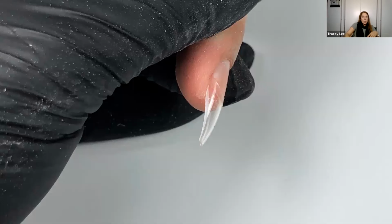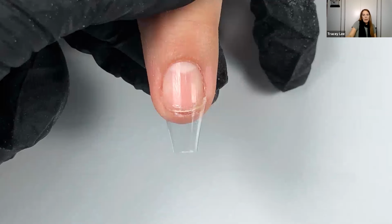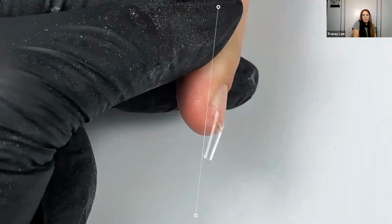So instead of using a square tip to create a coffin shape, why don't you use a stiletto tip? This would be so much easier and so much more effective. Pop a stiletto tip on, nip off the free edge, and there you have it, voila, your lower arch.